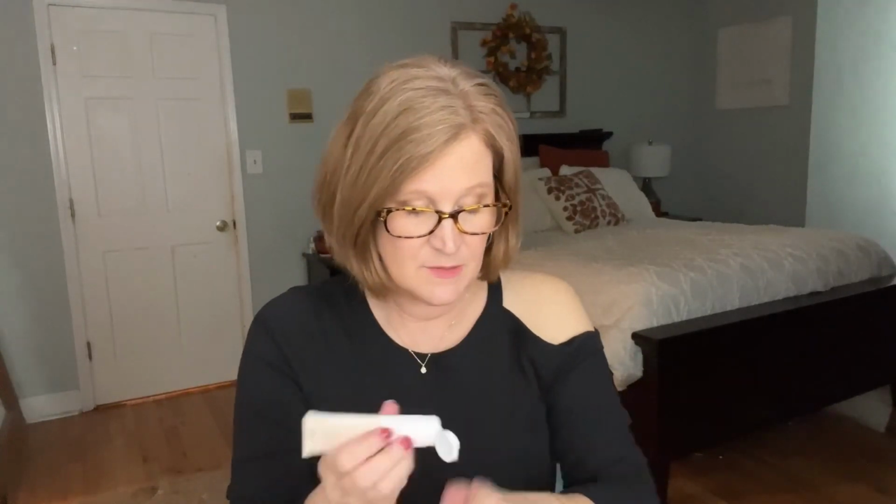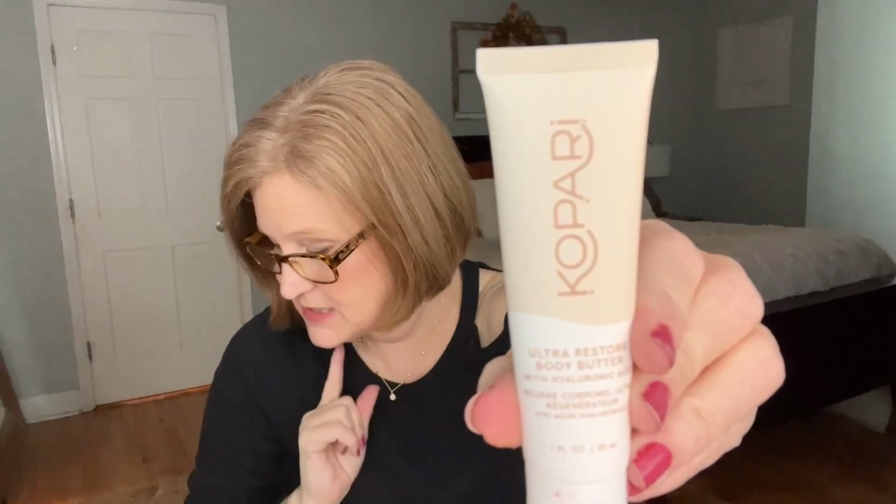This stuff smells so good. It's got a little bit, what did they say? Prickly pear and coconut oil in it. This normally comes in a jar, and a full size of this would have been $32. It just smells clean and fresh with a tiny bit of like a fruit scent, almost a sweet scent. It's beautiful, just beautiful. It smells clean, and I'm happy to have that. A couple times this week I'll put it on and it'll probably be done, but I love Kopari products.